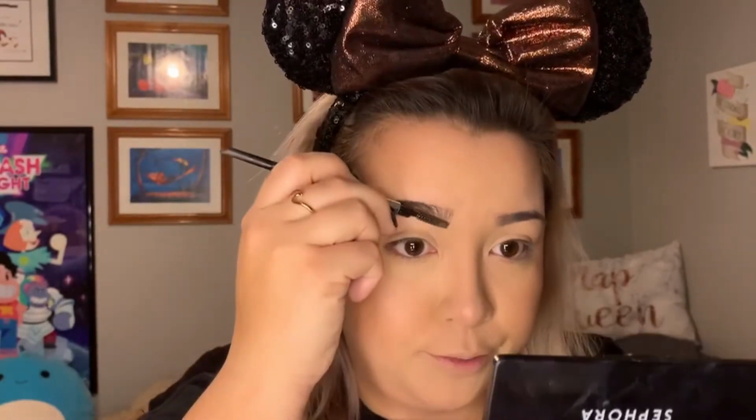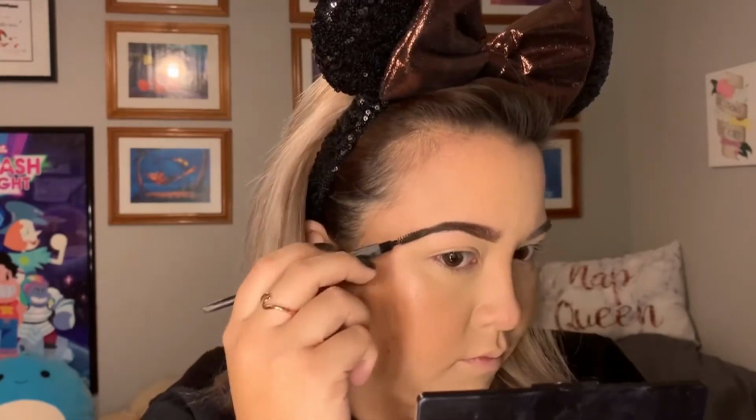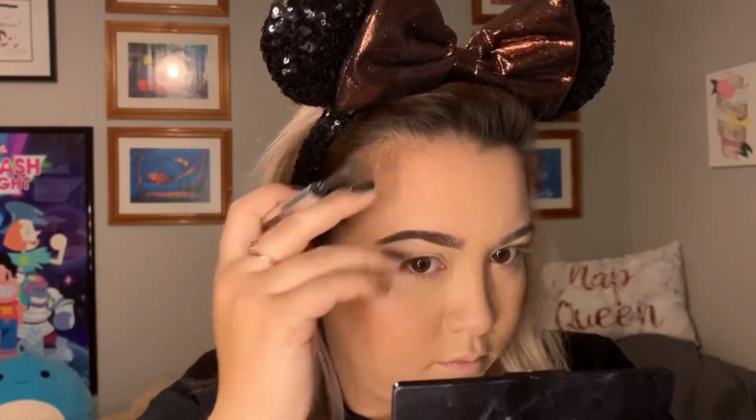Okay, then once that is all on, I'm gonna buff it out with the spoolie side. Alright, so on to the other eye.